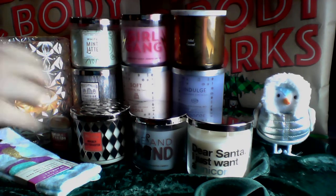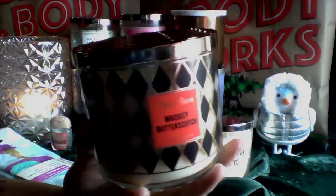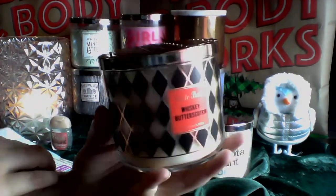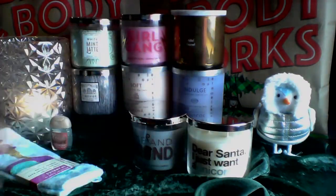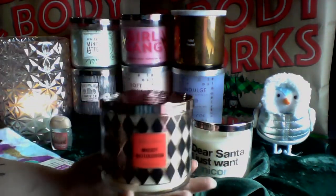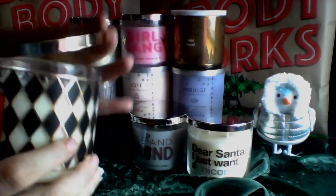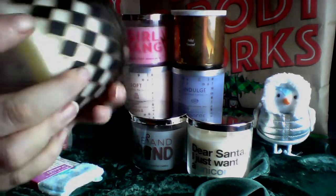Because I like my candles, but I'm not going to cut a hoe for them. So let's see. First up, I got whiskey butterscotch. Now, I'm not really a fan of the Harlequin thing, but I like that they're at least trying, and it's not just words. As you can see, there's a good amount of worded candles this season. Whiskey butterscotch. I also like the top. That goes well with the Harlequin thing.